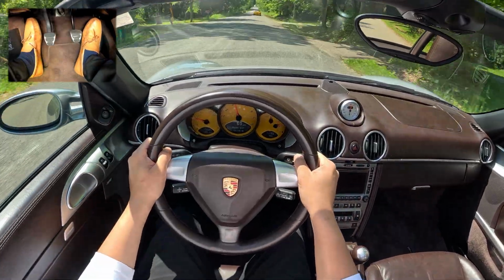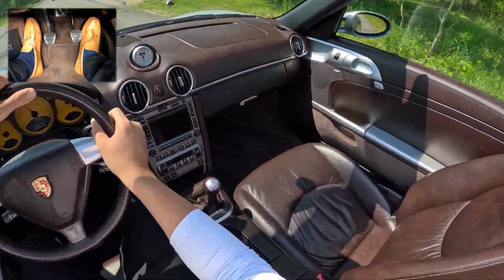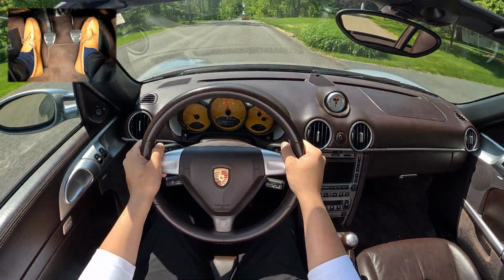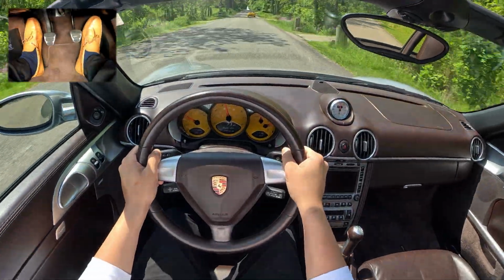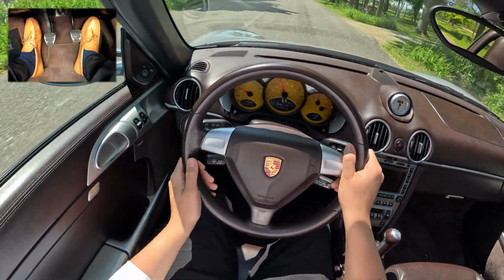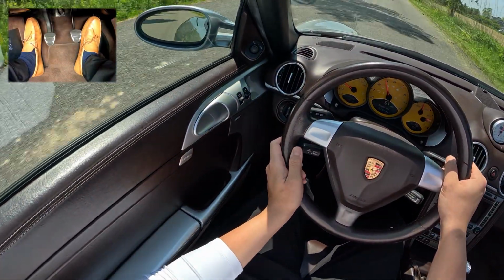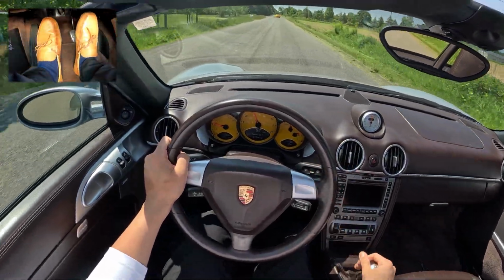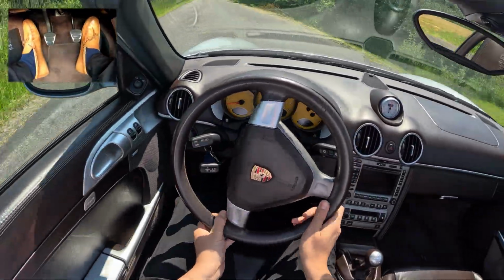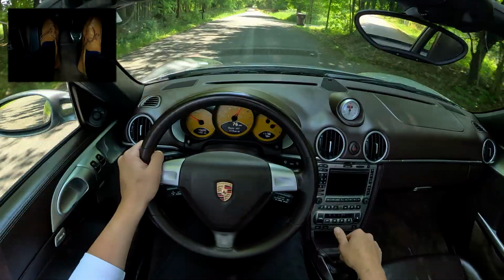Horsepower. Definitely has a lot of get up and go. Feels pretty punchy. Really nice interior. I love the cool yellowish orange gauges here. That's a nice touch. I don't know if they all have that, but let's go ahead and get a feel for the car. Looks like it redlines around 7,000.